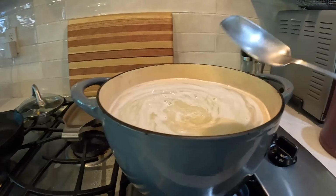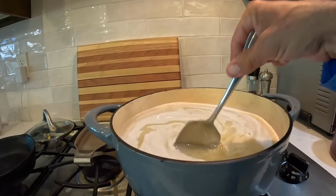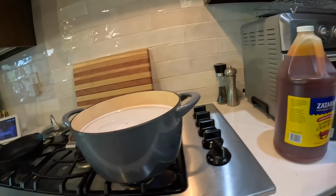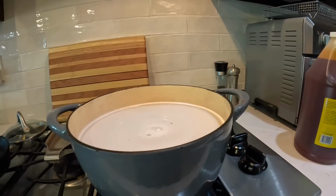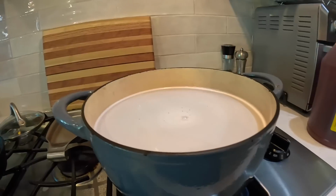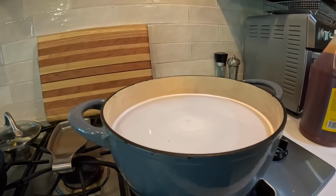All right, the spice is right, the salt is not. Needs more salt. All right, that's perfect. Whew. It's a little kicky, that's for sure, but you want it a little bit kicky when you're tasting it, because the crabs won't taste as seasoned as the water is.